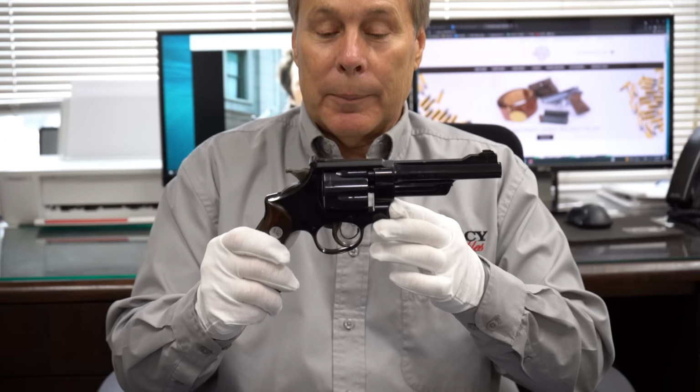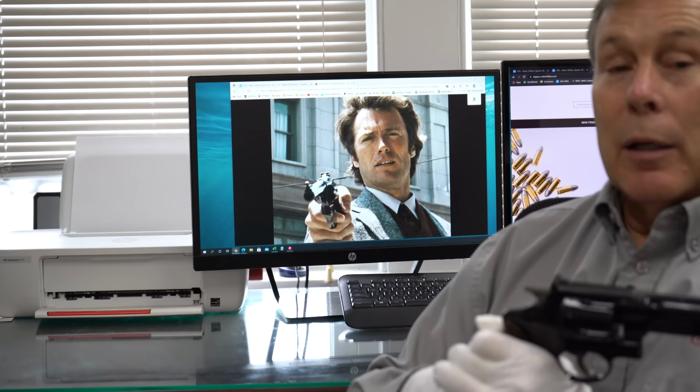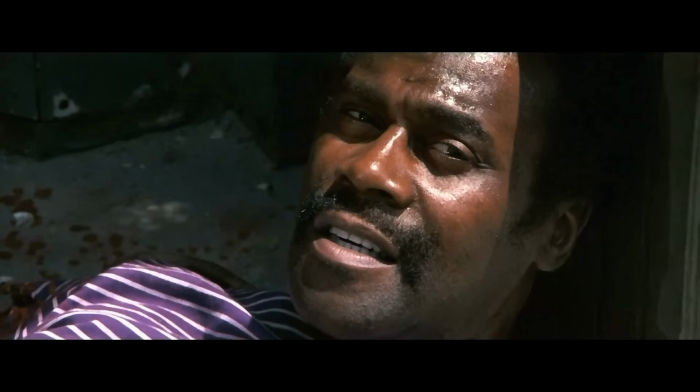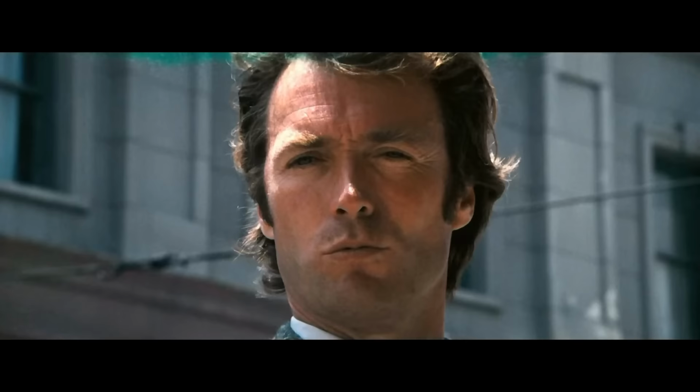Now, actually it's 20 years later, they came up with a 44 Magnum. That was made famous by Dirty Harry. That's a Model 29 44 Magnum, which at that time was the most powerful handgun in the world. Being this is a 44 Magnum, the most powerful handgun in the world, and would blow your head clean off, you've got to ask yourself one question. Do I feel lucky? Well, do you, punk?